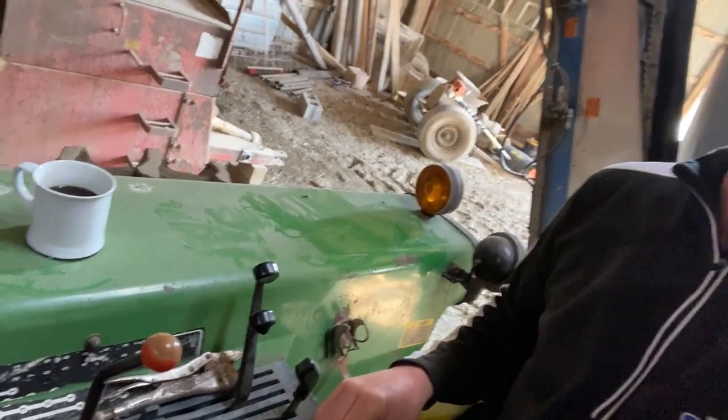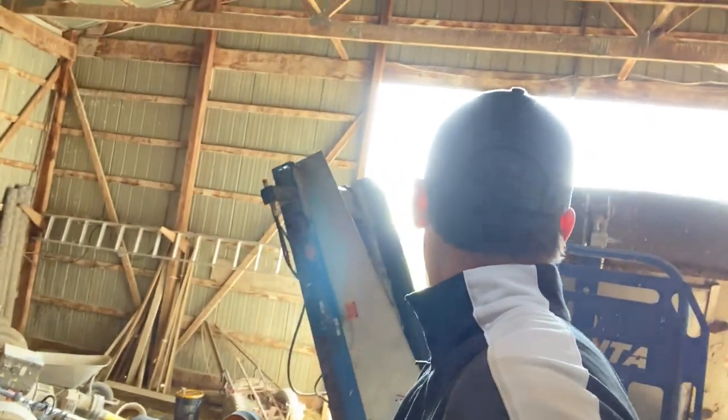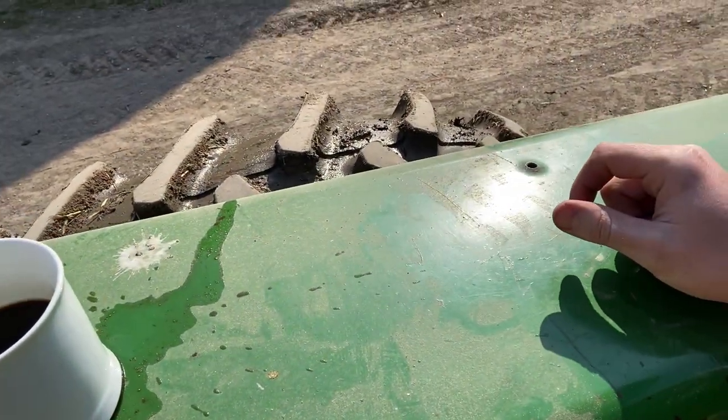I think the coffee cup will stay there while I drive backwards. That might be asking a lot. Only spilled a little.